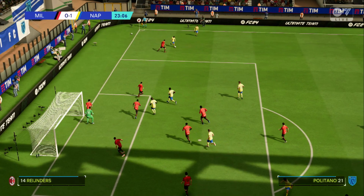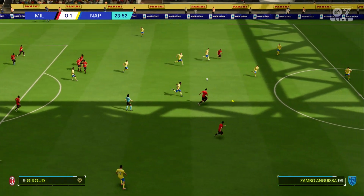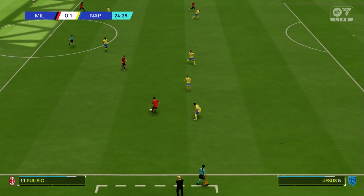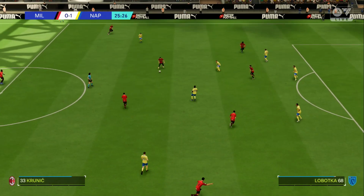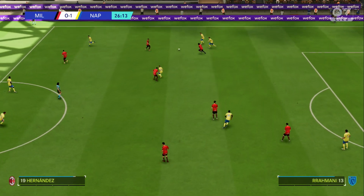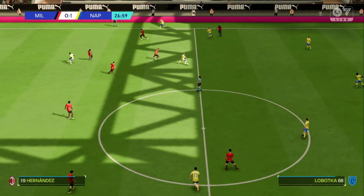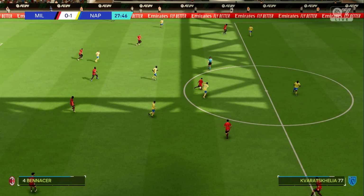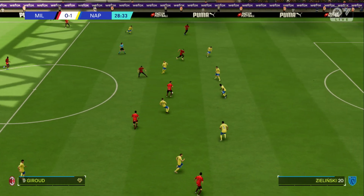How about the short corner? Nicely timed tackle. Olivier Giroud. And Pulisic has it. Well, a classic example of how to intercept. Keeping possession of the ball with authority. Onguissa. And the ball back with Milan now. Plenty of support here.